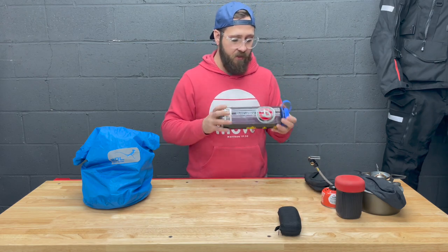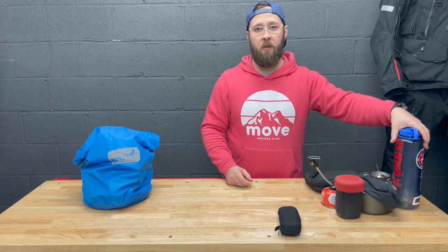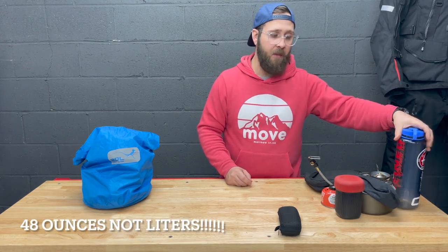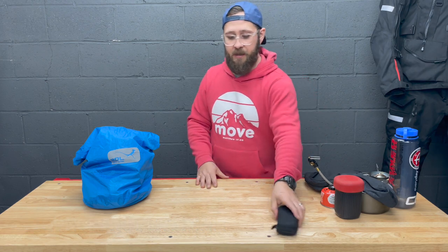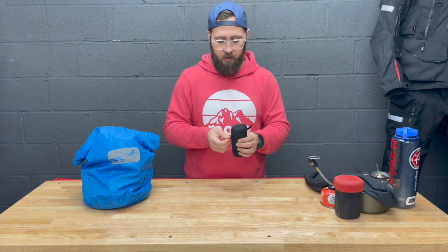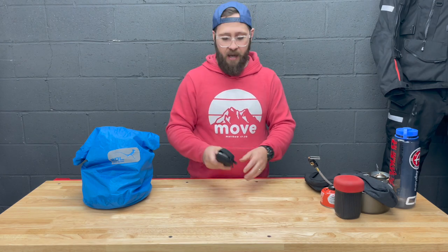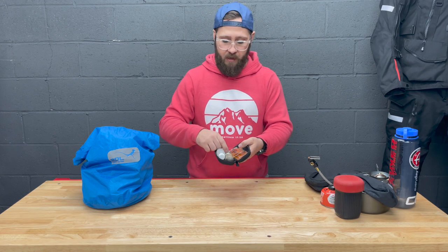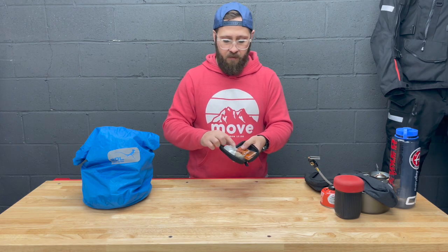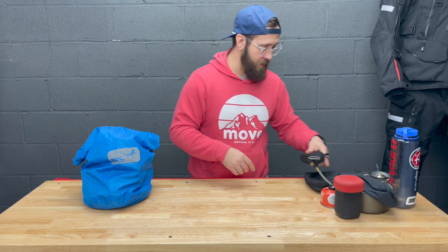A nice Nalgene like this is always good to have. Extra water is always key. I'm keeping, you know, this 48 liters full most of the time as like an emergency, and then also keeping my Camelback, you know, filled as I go. This is a nice little idea that I came up with. It's just an old sunglass case that I keep some hot sauce, syrup, olive oil, and some seasoning for whatever I'm eating, you know, along the way. You gotta have your hot sauce.